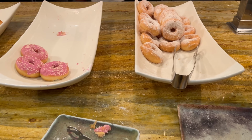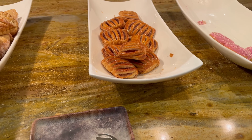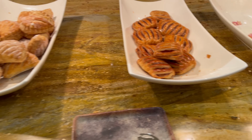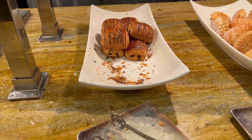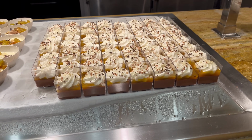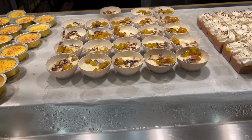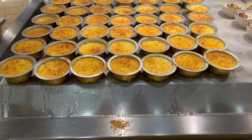Looks like we're coming up on an assortment of donuts. You've got your powdered sugar on the right, strawberry frosting on the left. Looks like these are apple turnovers here. Or actually, this is a strawberry lattice here, and this is the apple turnover here. And then we have a chocolate croissant here. A chocolate passion fruit pâte de crème. Vanilla rum raisin rice pudding. That's really nice looking. And you have the classic creme brulee here as well.